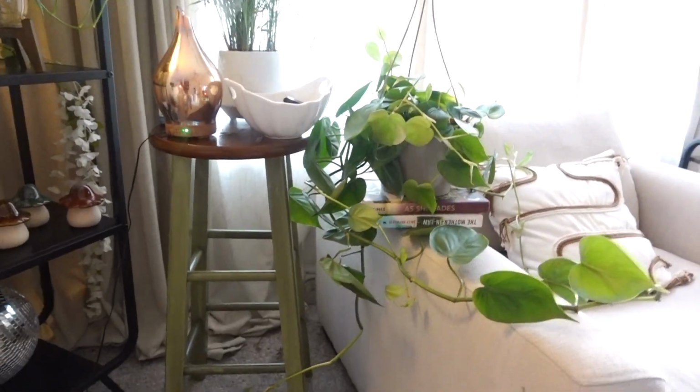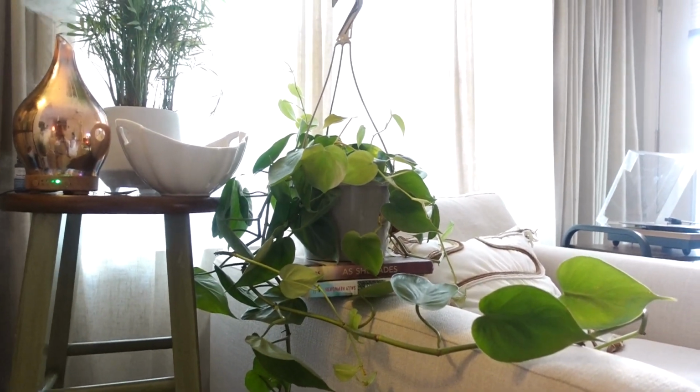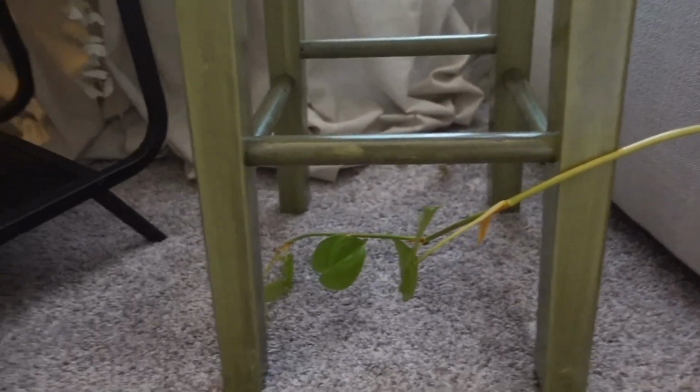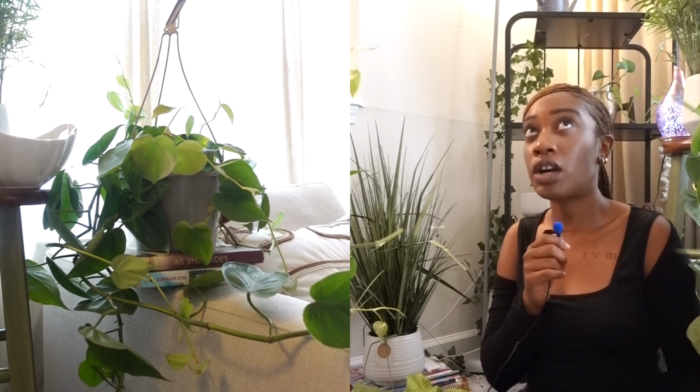I love any type of hanging vine plant. It's amazing, and it's a cute look. If you ever want to spruce up an area in your house or apartment, get a hanging plant, stick it in there. It makes a world of a difference. I love the look of it. I think that they're so pretty. It's called a hanging pothos, heart pothos plant.